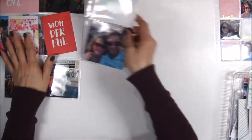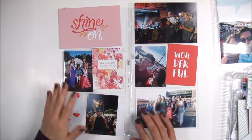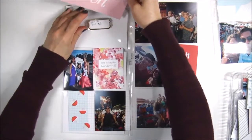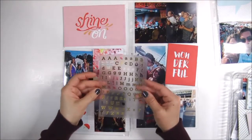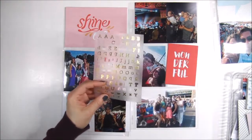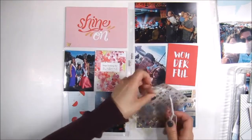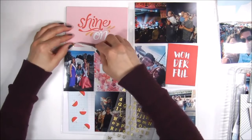I decided I would come back to it later because I really didn't want to use my handwriting. So now on to documenting the title card, which says Shine On. And I was able to use more of those letter stickers to do that.